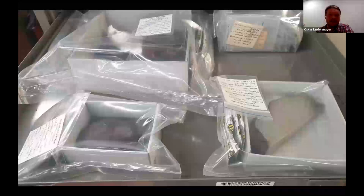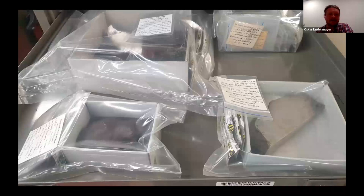And here's a drawer full of iron meteorites that are in their low oxygen enclosures. You can see on the specimen on the front right there, some of the oxygen scavengers that are in the bag with the meteorite.